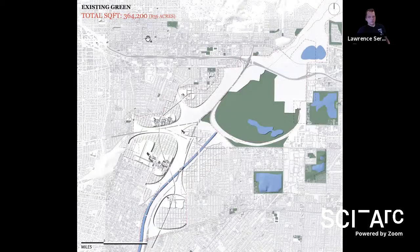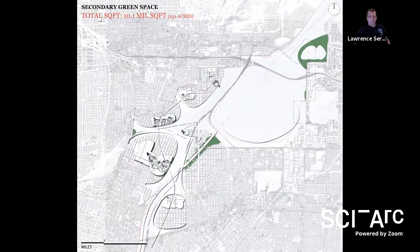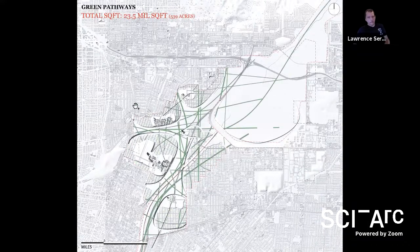Right now, Irwindale has about 836 acres of landscape, which is primarily the Santa Fe Dam. I'm proposing an excess, again, of 2,000 square feet of that. However, within that, I'm also proposing other parts of green space, whether it's secondary parks, which is about 10.1 million square feet, or courtyard spaces that exist within the fabric of the housing. These courtyard spaces are both private and public, depending on how the orientation of the project works. It offers us like 202 acres of potential new green space, as well as green pathways that also double as pedestrian walkways, and et cetera. That's about 23.5 million square feet.